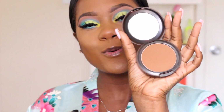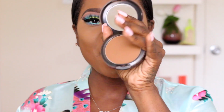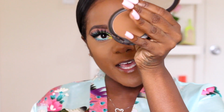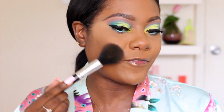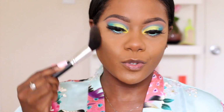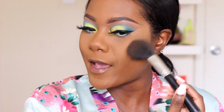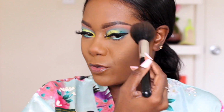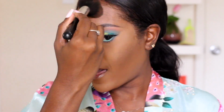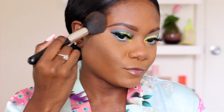So now I'm going into, I know I am not using my Black Radiance pressed powder today. Weird, right? I'm gonna be going into my MAC Studio Fix, and this is in the shade NW58. I'm gonna use a big fluffy brush to contour today. I don't want my contour to be super defined, and I feel like I get a more airbrushed finish when I use a bigger brush to contour, as if I am bronzing. So that's what I am doing right now.